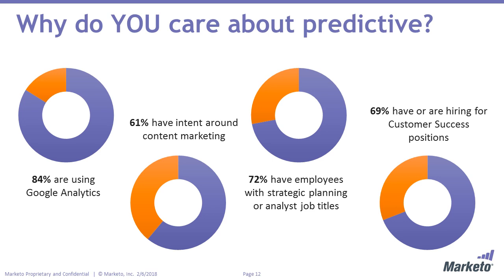And the constant question is always what content is most likely to resonate with your buyers. It's super time intensive to create, and you wouldn't want to put something out there that's a distraction from your true message. So predictive can help you identify the topics that will drive the most dollars and the most engagement from your audience.